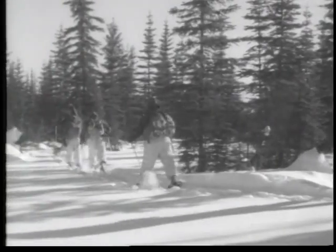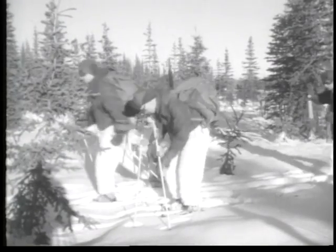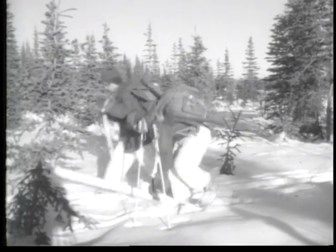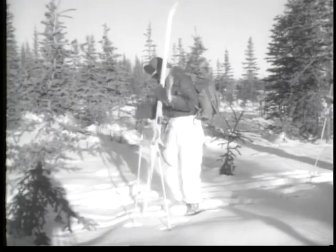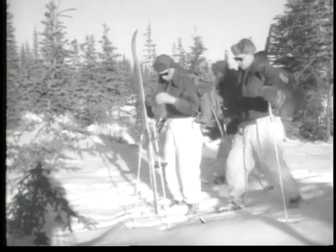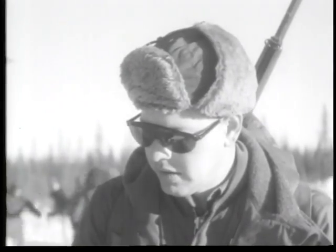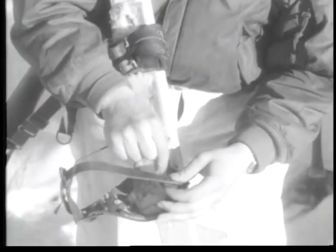Frozen lakes provide natural trails. Tracks are kept within concealing shadows when possible. Trees throw very long shadows in the north. A broken ski binding. In case of mishap, the column is not held up. And a soldier is never left alone in extreme cold. They'll fall in with the column again or overtake it at the next rest halt.